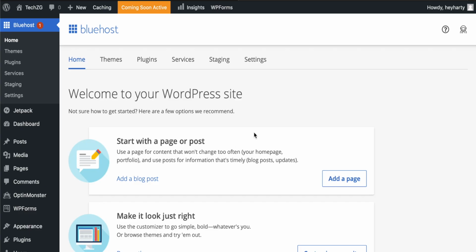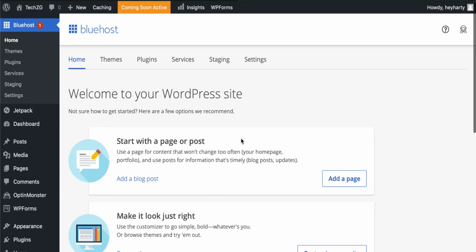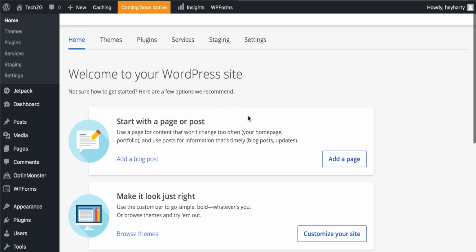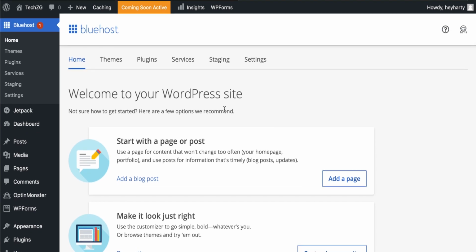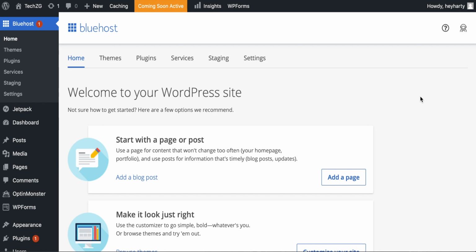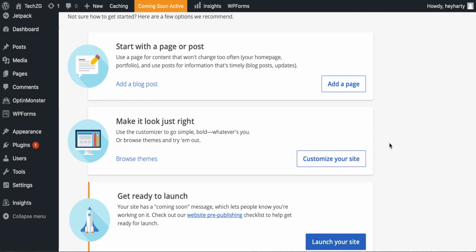And that's it. We're now in WordPress and we can change absolutely everything about the website that people will see when they come to our domain name. Really exciting, and there's so many things we can change. So if we wanted, we could go right ahead and just click on customize your site, and that would take us straight into the editor where we can just go through everything on that Hestia theme that we chose.